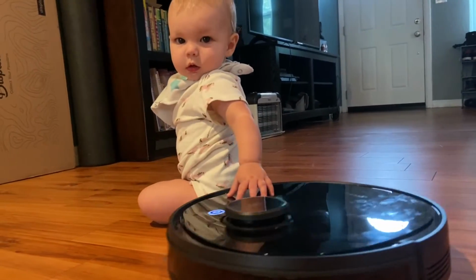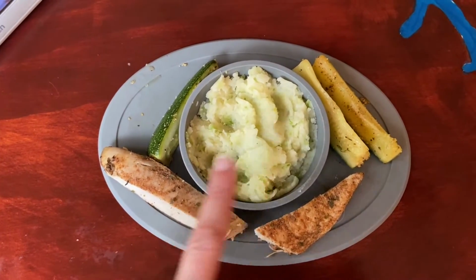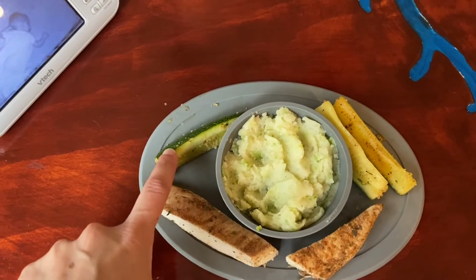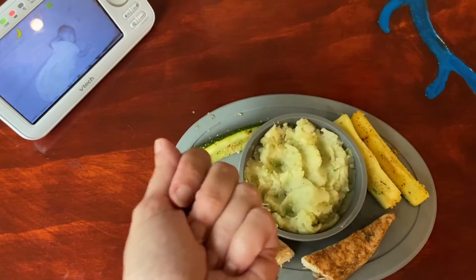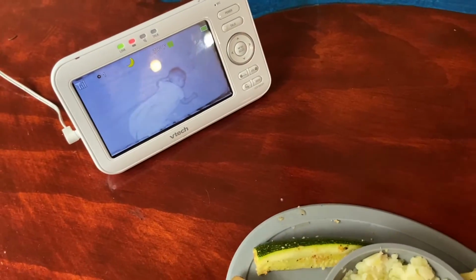Where are we getting you? This is the baby's dinner. We have chicken, mashed potatoes with some finely minced celery, and then we have some zucchini spears. These she can just pick up and munch on, and of course she can either pick up with her hand and eat, or we can give it to her on a spoon. She's gonna get a few more minutes to sleep, and then it's dinner time.